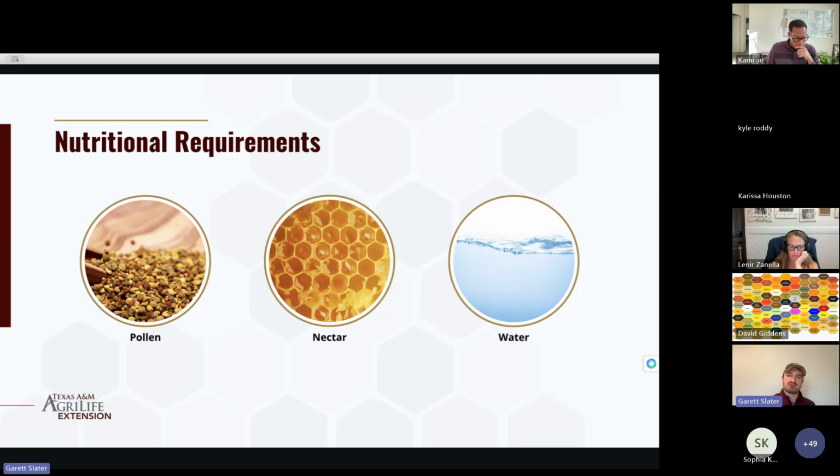So these antioxidants are used to store sperm in the spermatheca for long periods of time. These antioxidants are used for workers transitioning from nursing all the way to foraging. And so these antioxidants and the protein are really important for growth and development of a honeybee colony. And I think a lot of times we think about pollen as just a protein source, but it contains a lot of other important things that the bees need.